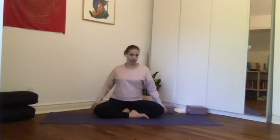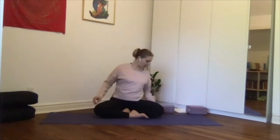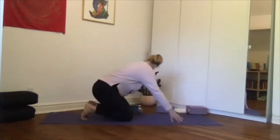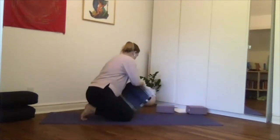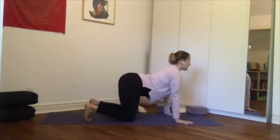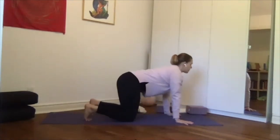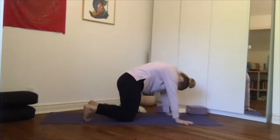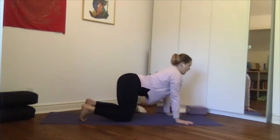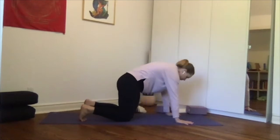Good, you can shake it out a little bit or roll the shoulders, and then we'll make our way up onto our hands and our knees. And if your knees are sensitive, feel free to have your blanket for underneath your knees, starting to work through some cat and cow. Inhale to lengthen and open, and exhale to tuck and round. And inhale to lengthen and open, and exhale to tuck and round.